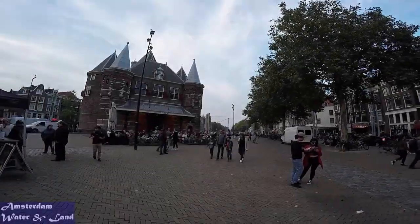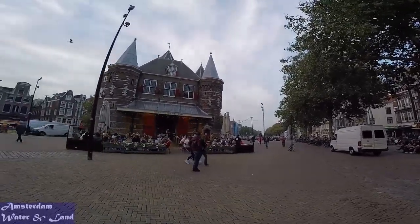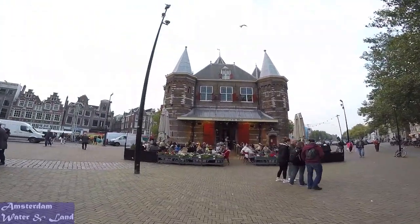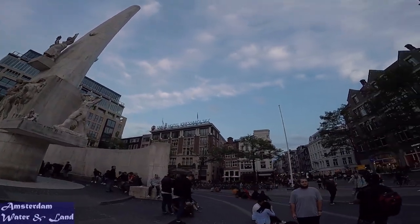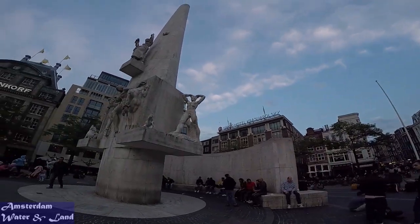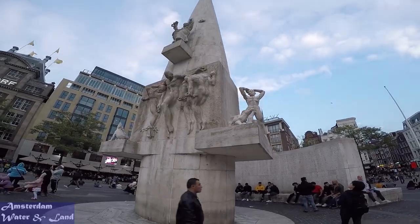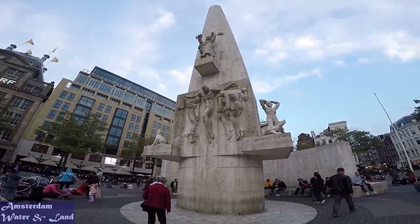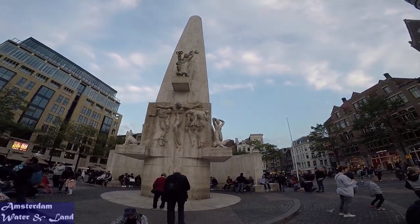During World War II, at the time of the so-called Hungerwinter, Winter of Hunger, in 1944, people were starving so badly that they had to eat tulip bulbs. The majority of Amsterdam is below sea level. At its lowest point, it is 6.7 meters below sea level.